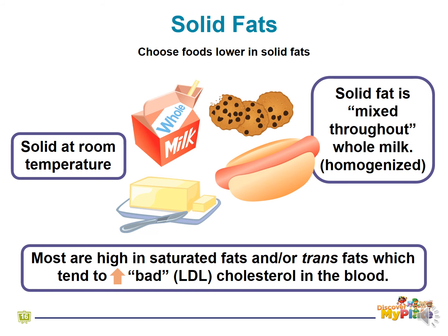Solid fats can be found in foods such as hot dogs, sausages, bacon, regular cheese, whole milk, cakes, cookies, and other baked goods. In contrast to solid fats, oils are fats that are liquid at room temperature, like the vegetable oils used in cooking. Oils are generally better for your health than solid fats because they contain less saturated fats and/or trans fats. Foods such as avocados, olives, and some fish contain healthy oils.